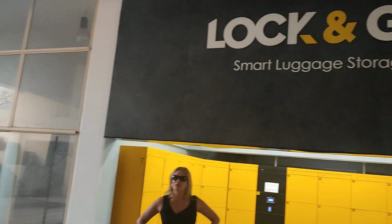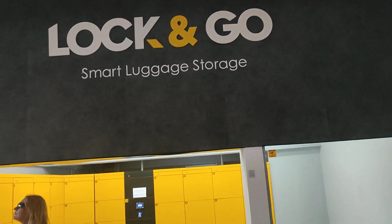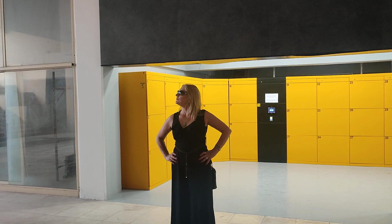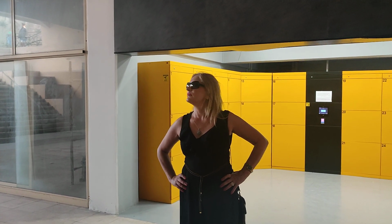Well, hello and welcome back. Thanks for coming back. We're in the downtown Paphos harbour area. We've come to have a look at something that might be a little bit useful, and of course that is Lock and Go, which is a smart luggage storage depot just off the downtown Paphos promenade. There's two branches in and around the Paphos harbour. So of course, if you've got that early checkout but that late fly out, and you don't want to hump your suitcases in and around downtown Paphos, perhaps this little video could be of interest to you.